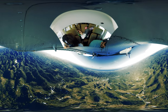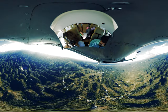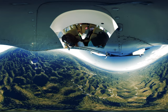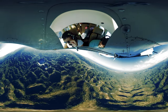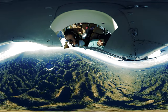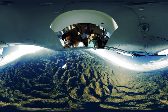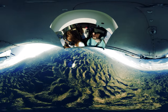That's a wingtip. I know, right there. I was trying to get it, but. Okay, ready? There. Yeah, Mom, I can send you some good ones I got. That's pretty good. That's a pretty good one there.